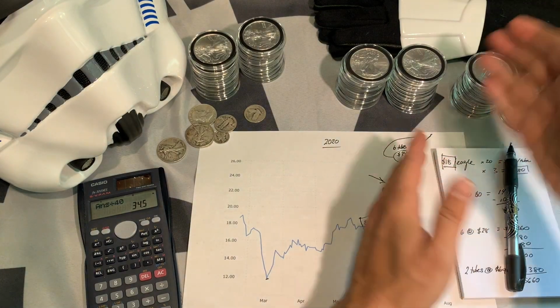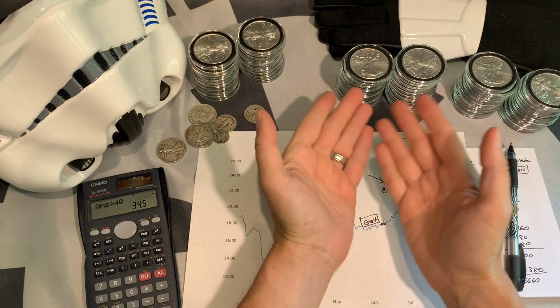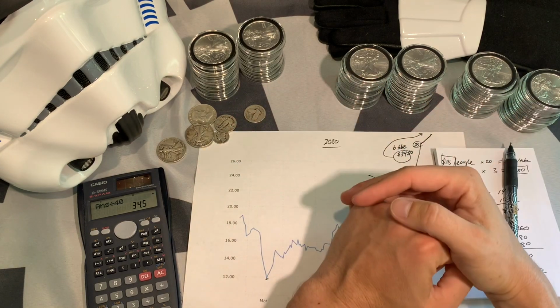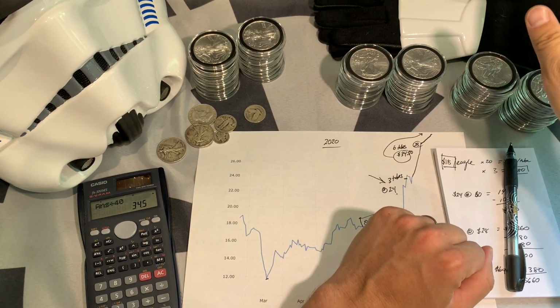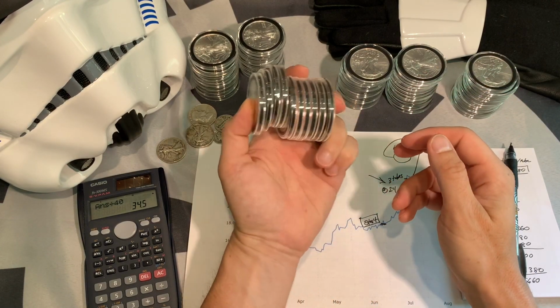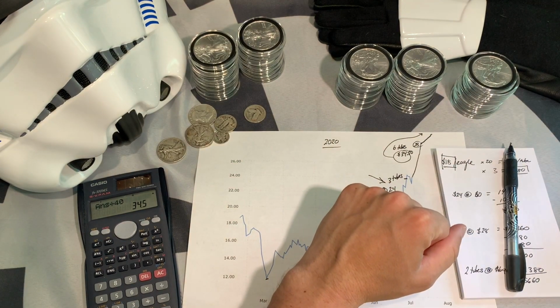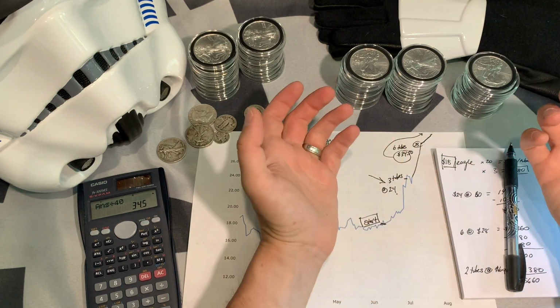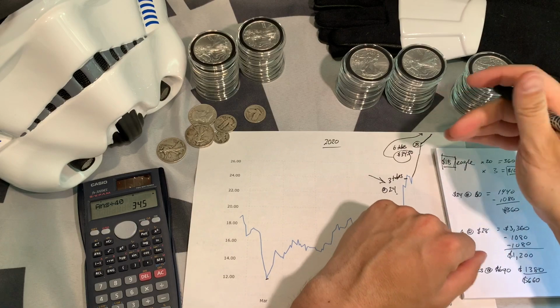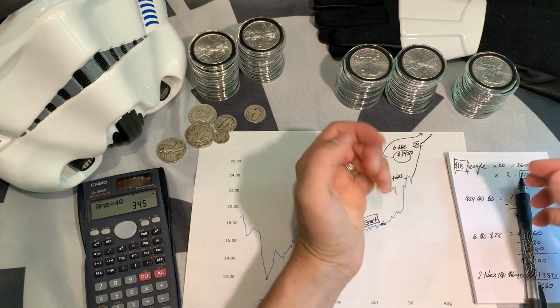If you only happen to have, let's say, this many eagles, let's say you only have 60 eagles, then I would say sell off maybe just one batch of them, 10. Sell off 10 of them. Get some of your profits, take that, maybe roll that into gold or hang on to it. Because eventually, guys, most likely silver is going to come back down and you'll be able to buy back in.